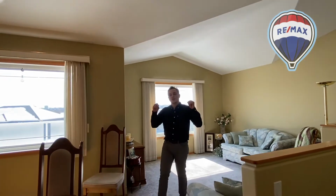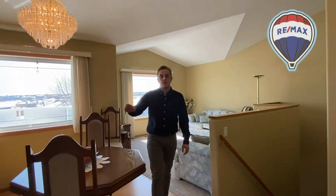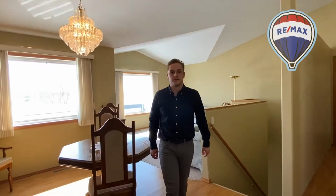Pilling's top floor is jaw-dropping. Not only do you have vaulted ceilings, but you've got windows facing all directions, making sure you don't miss a minute of sunlight.